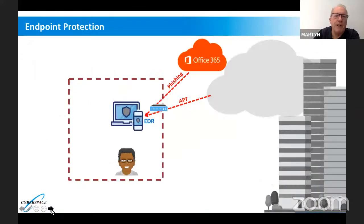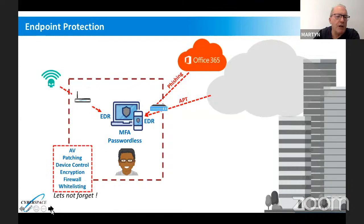So rounding this off, you've got to look at particular tools. Here we're talking about EDR, endpoint detection and response, to be able to secure attacks or traffic and attacks from Office 365 in the cloud, for instance, but also from malicious Wi-Fi access. So EDR comes in there. At the same time, we talked about adding multi-factor authentication. You start to secure if credentials get stolen. The thief cannot use those because he doesn't have your other authentication requirements. And the trend now is to look at passwordless, removing passwords from the equation.